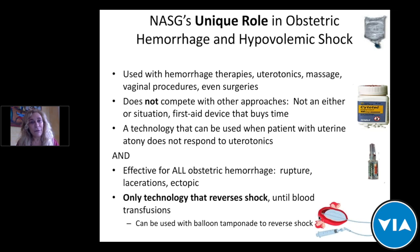And also, some of the causes of uterine bleeding, we usually think of obstetric hemorrhage as postpartum hemorrhage, which is mainly due to uterine atony. But if you give a woman uterotonic drugs like oxytocin or Cytotec, and it doesn't work, it may not be uterine atony. And the anti-shock garment actually stops bleeding from all sources of obstetric hemorrhage. So that could be uterine rupture, lacerations, ectopics, anything that is happening in the pelvic area. It's the only technology that is available at low levels of the system or in transport that will reverse shock until the blood transfusion is necessary.